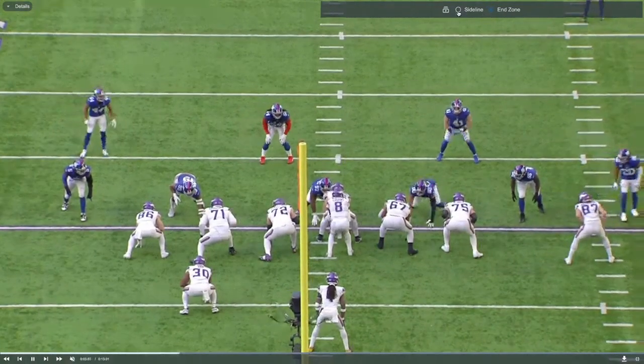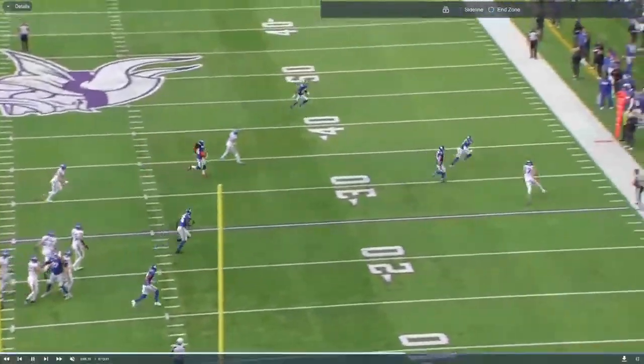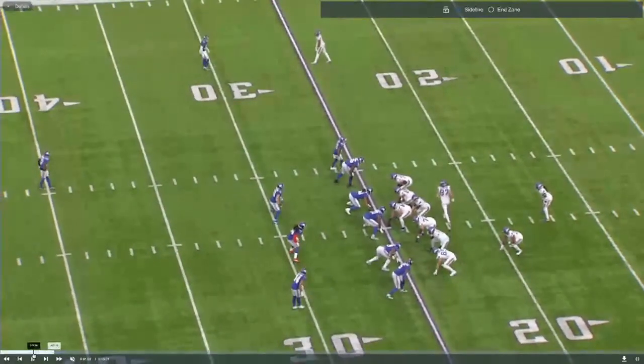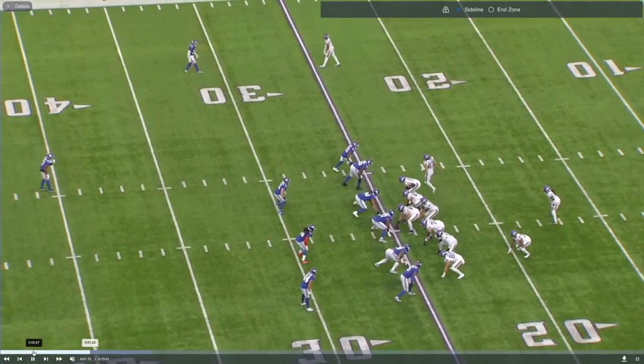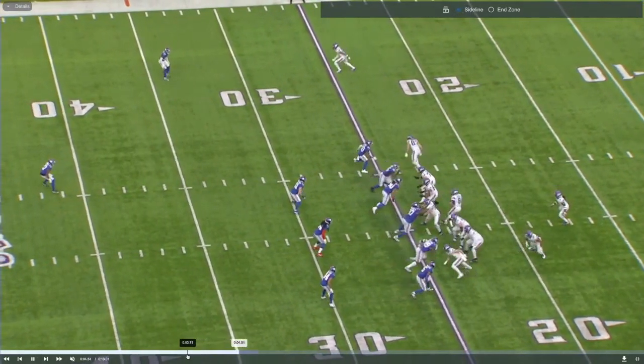Starts here with a little pass to TJ Hawkinson in the flat for 9 yards. Quick game here. Take advantage of the leverage here. Take advantage of the Giants' kind of aggressiveness here. And 9-yard gain. Set up a 2nd and 1.